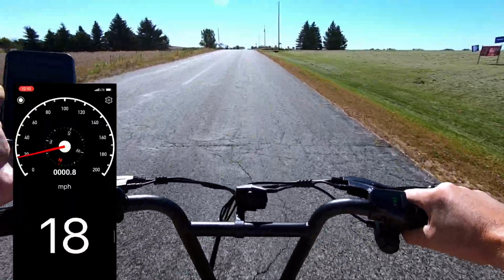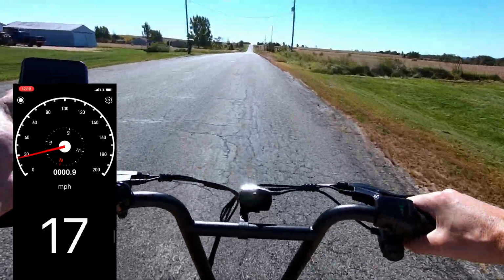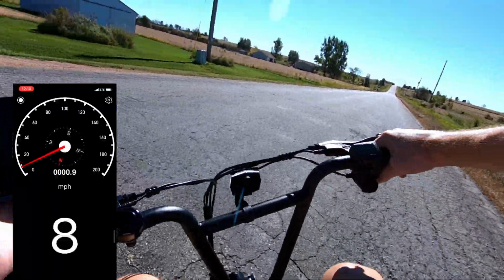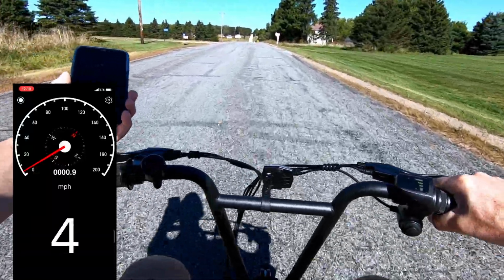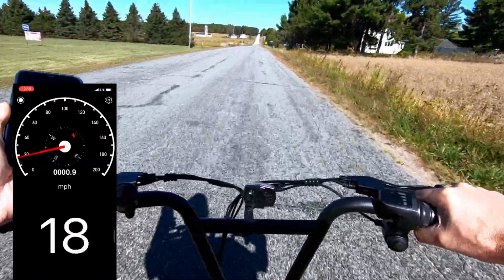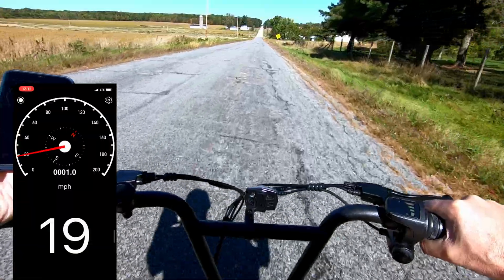Now we're coming to the crest, we're picking up more speed. And we'll turn around and we'll go down this hill now and see how fast we can go down this hill. Picks up speed pretty quick. 20, can we hit 21? Looks like 20 is about max.